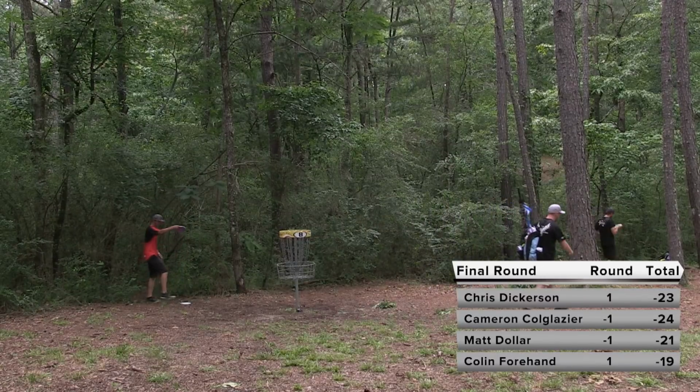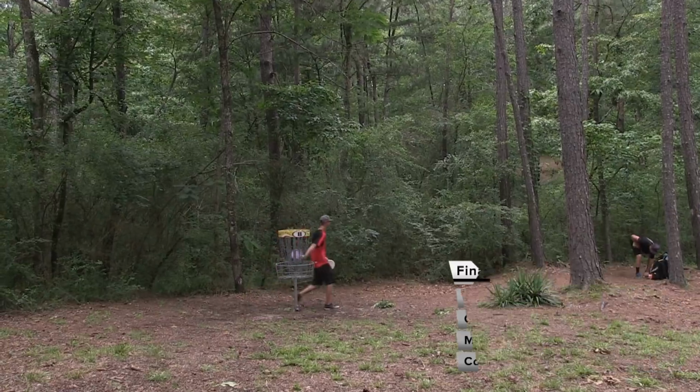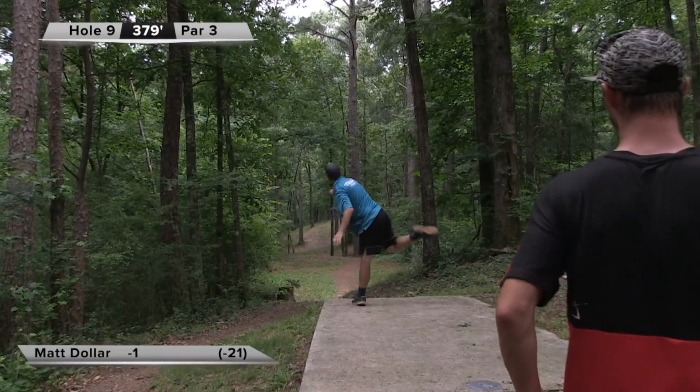And we have ourselves a battle here. Chris playing the hole great, taking the birdie. Cam taking the par. Moving on to hole 9.